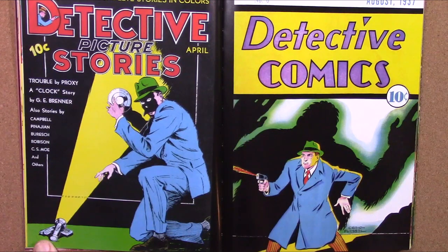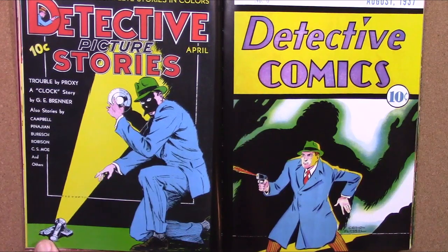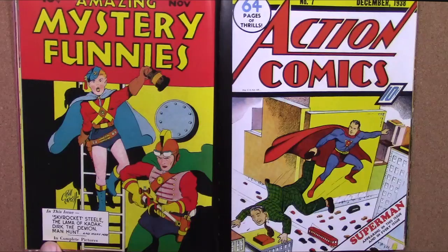Advertised as a high-stepping detective magazine and pictures, it was helmed by talented editor Vin Sullivan, who had the graphic sense to allow Craig Fliessel's stirring cover images to stand on their own. After McKay started the feature book reprint series in 1937, he allowed Thompson to create 2 original one-shots, Red Eagle and Gangbusters. Amazing Mystery Funnies, number 3, November of 1938, cover by Bill Everett.